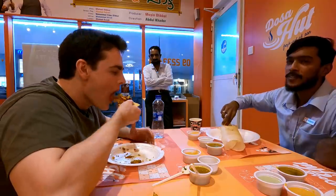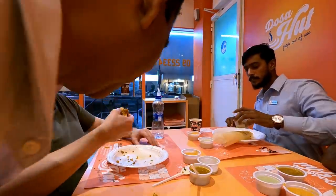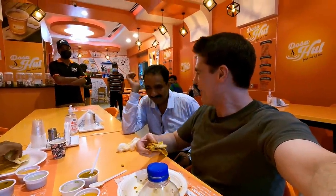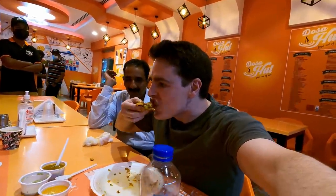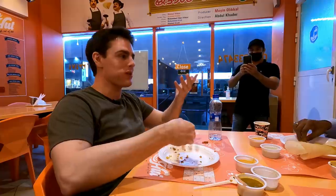Okay. Normally people eat this much, or only me? Normally people come and eat two big dosas like this? No, never. Only me. I'm the first one to eat two, right? Two big ones. This is called double decker, no? It's not double decker, it's a triple decker. Triple decker, okay. So that actually counts as three dosas plus one. I ate four dosas, basically.